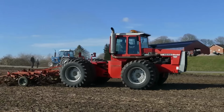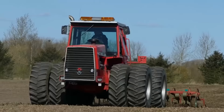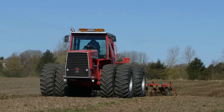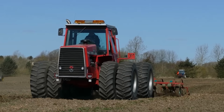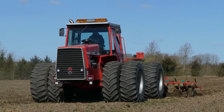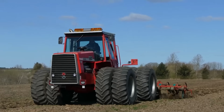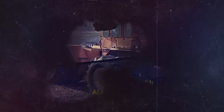Exact production numbers remain unclear, but likely fewer than 500 units were built. The farm crisis meant few operations could afford or justify such powerful equipment. Today, finding a 4880 requires patience and luck. These tractors represent the absolute pinnacle of two-wheel drive design, proving that conventional tractors could compete with four-wheel drives given enough engineering determination.